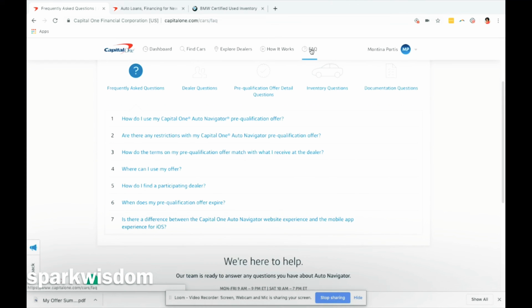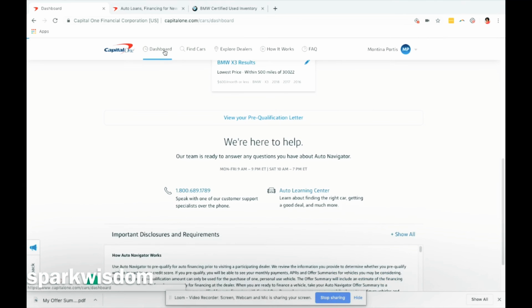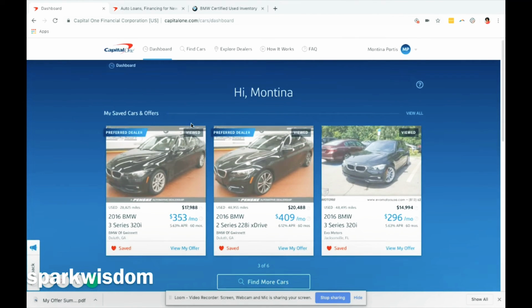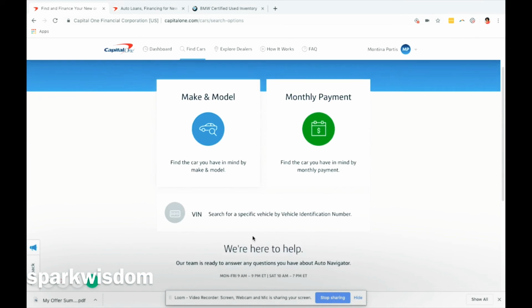But then like I said, if you decide I don't want one now, I want one later, go back in another 30 days. Capital One is crushing it with this. This made my entire experience of getting my BMW so super easy. And like I said, I was looking at different cars. They have Carvana in here. Let's go with the monthly payment.